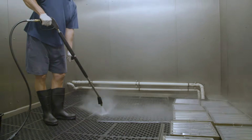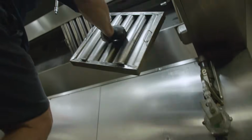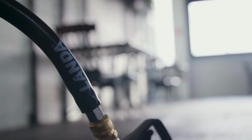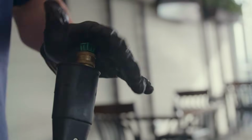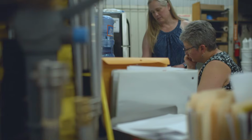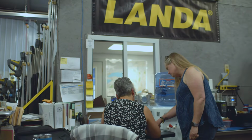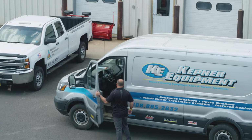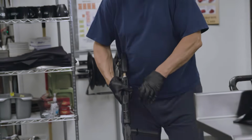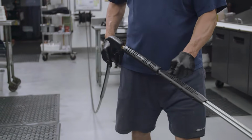I just couldn't believe what a difference it made, and I can get through all the little cracks and crevices. I think anytime you make an investment like this, it's only going to be successful if the person you're buying it from helps support you throughout the process. And our local Landa dealer was certainly part of that. You're buying a lot more than just a pressure washer with it. They have it set up where it becomes part of your daily routine, and you really can't do without a machine like this.